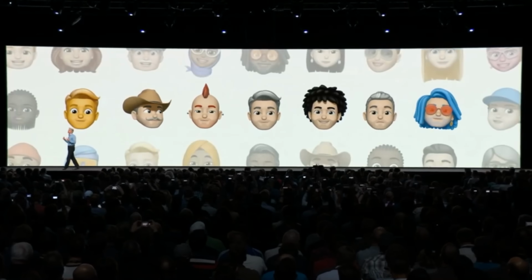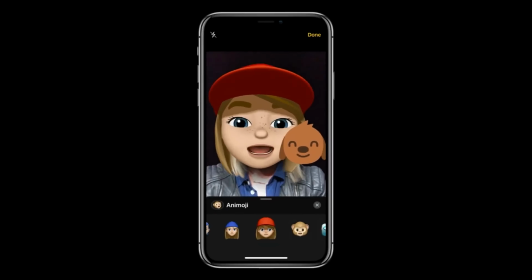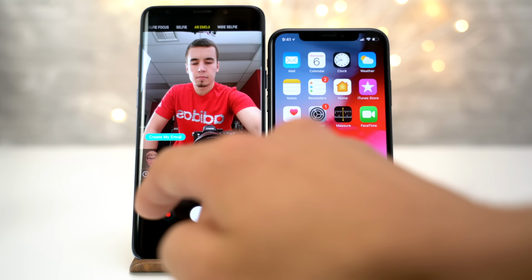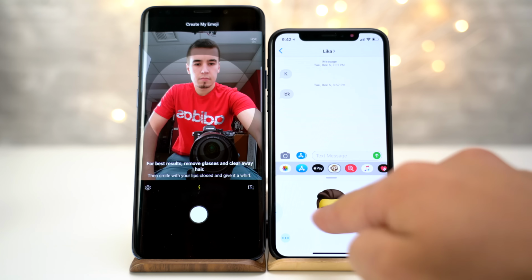Well, now, Apple's firing back with Memoji in iOS 12, and it's packing some pretty serious heat. Let's go through the emoji creation process on both phones to see the differences. To be clear, just like Animoji, you need to be using an iPhone X to use Memoji. AR Emoji lives within the camera app, whereas Animoji and Memoji live within the Messages app.